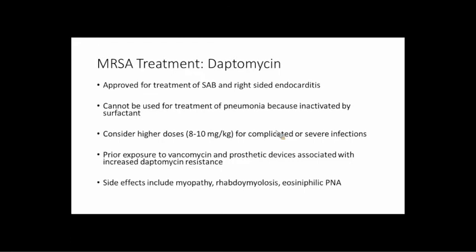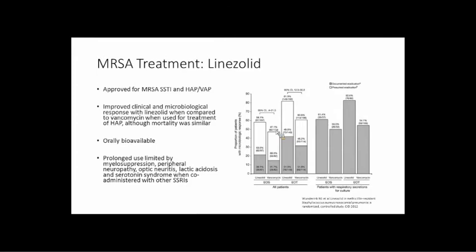What about linezolid? So we tend to reserve linezolid for short courses and for patients who have skin and soft tissue infection or pneumonia. This is a clinical trial that looked at linezolid versus vancomycin and showed that there was improved clinical and microbiological response when treated for HAP, although mortality in this study was similar. And because linezolid is orally bioavailable, that's why we tend to use it for these short courses and for patients who are outpatients who have an MRSA skin and soft tissue infection, or for example, if you need like a 5 or 7 day course for a HAP.